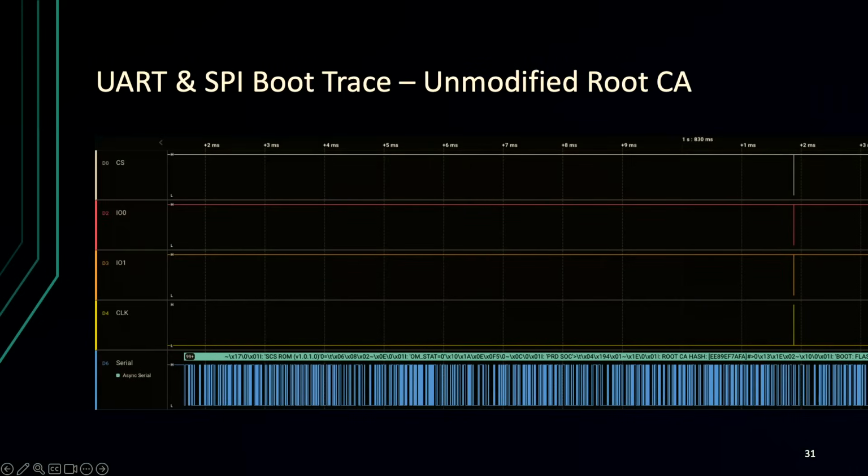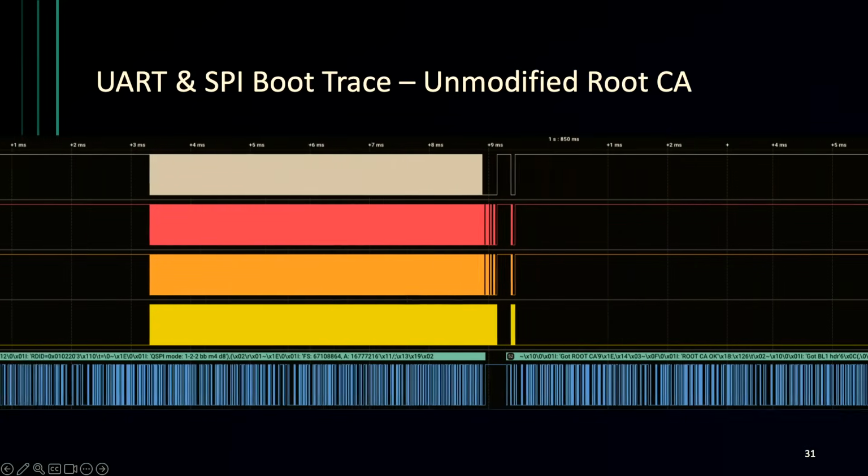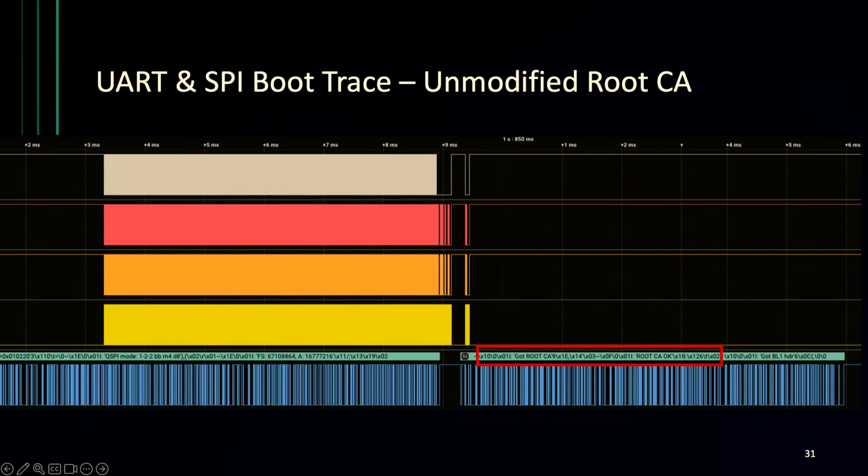But we still don't know when we have to trigger the glitch. And to find out when the hash comparison of the root CA happens, we will have a look at the UART and SPI boot trace. So the first 4 signals here are SPI, and the fifth one is UART. As you can see, it first says, hey, I'm SES, I'm booting now. And if we scroll a little bit to the left, it says got root CA, and it also says root CA OK. And then the normal boot process just continues.